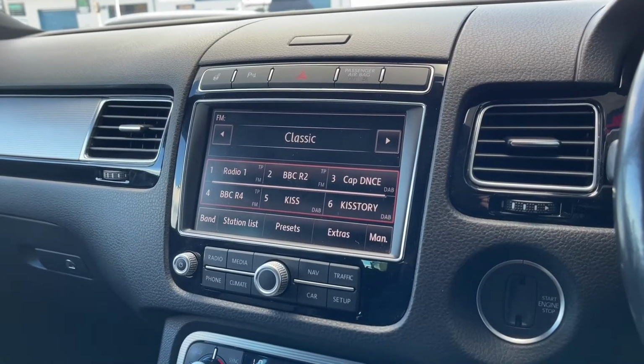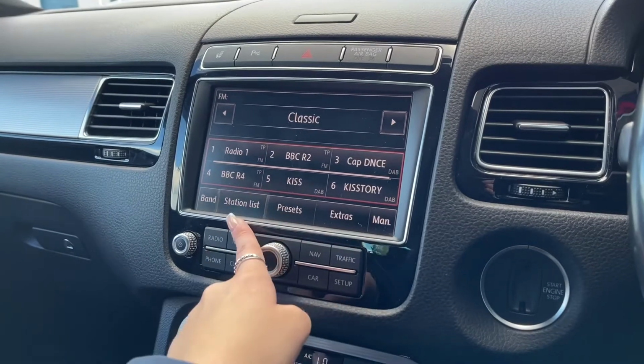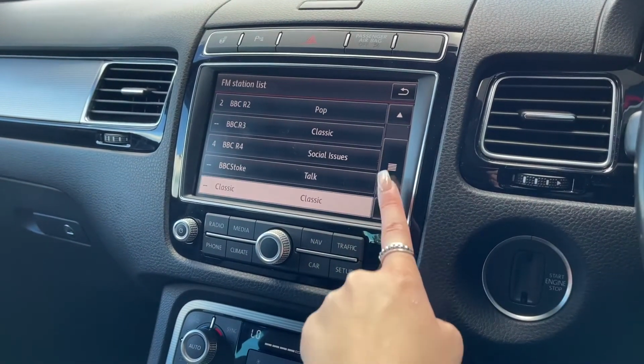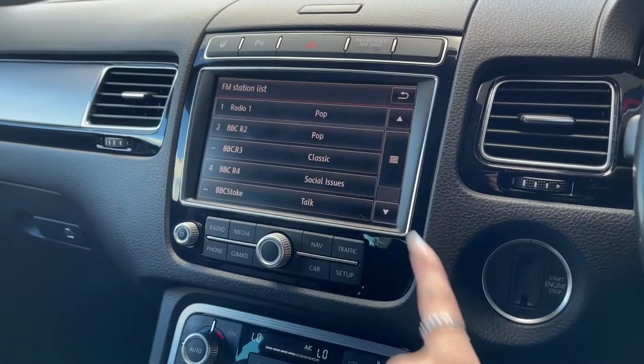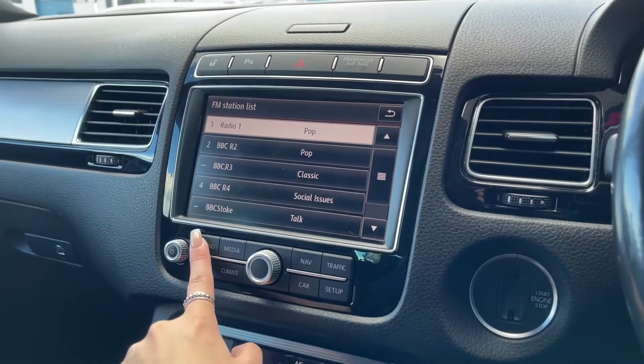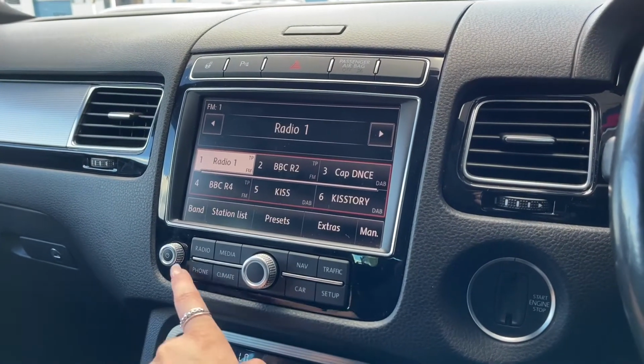Moving on to the main digital display, which can be found on your dashboard. This is where all the main features of the car can be found and even controlled. One of the features included is the DAB, FM and AM radio stations, which give you a huge range of different stations and covers every type of genre of music.